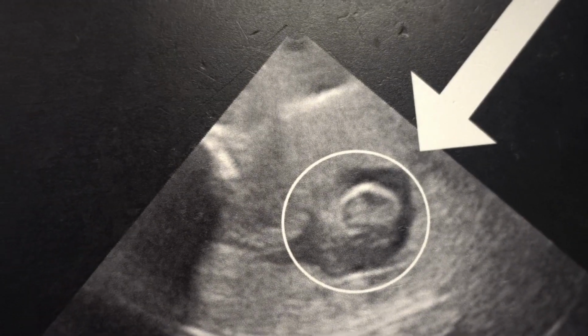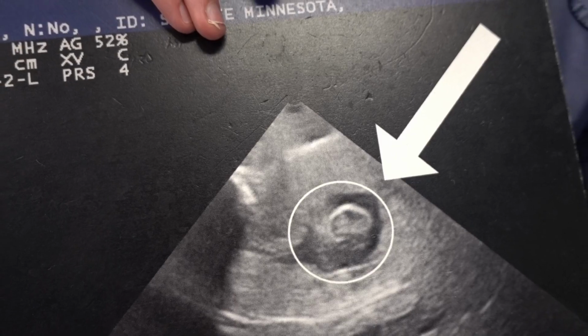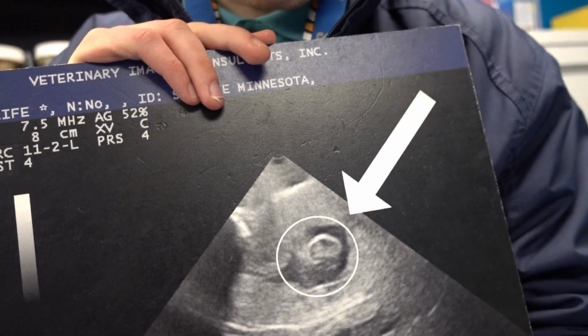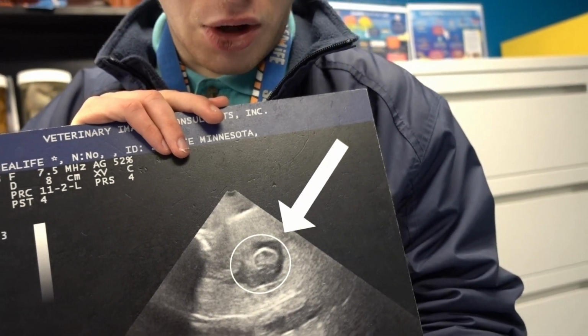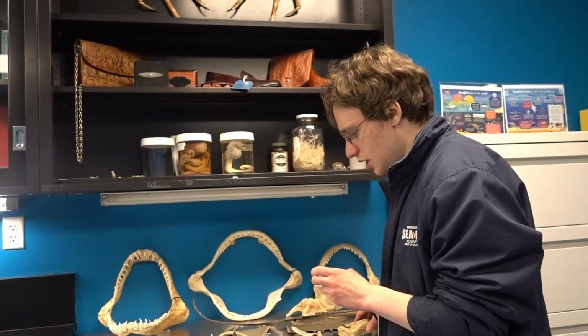So that little circle is the confirmation that there was a baby. Wow. Our first one was born April 2017, so he'll almost be 2, the newborn. Wow. Any other favorites? Is that a turtle shell down there?